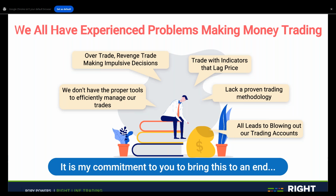Along our trading journey, 95%, they say 95%, I think it's a little higher, have experienced problems with consistency. And I think the number one problem, if you look on my slide here, is overtrading, revenge trading, impulsive decisions. These all fall into a big bucket of human error or human emotion.